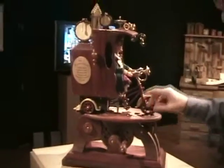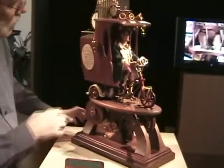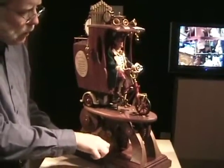Over here is Otis J. Snozzleblast's one-man band, made out of wood, computer-rendered parts, cloth, and metal. The gears were cut with a laser, and he plays music when you make him work.